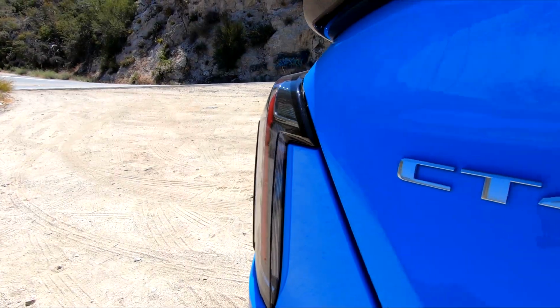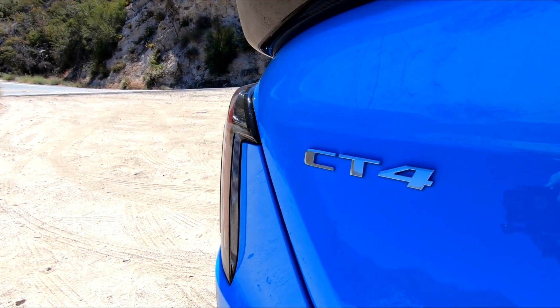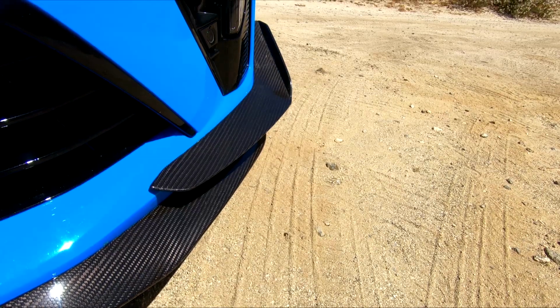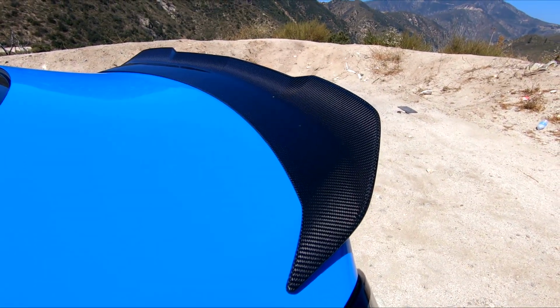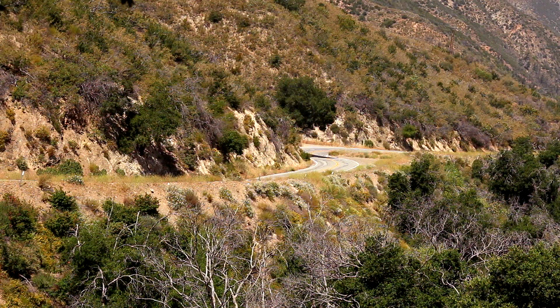The ATS-V was a bit of a Q car. It was kind of anonymous. It had so much performance, but looking at it, you'd never really know. The CT4 is more aggressive inside and out. The exterior styling is more bold, and this V Blackwing has a much more authoritative voice.